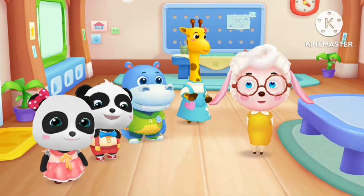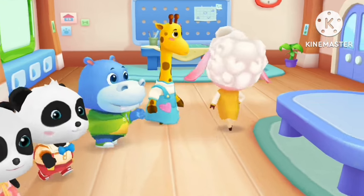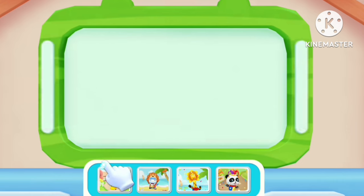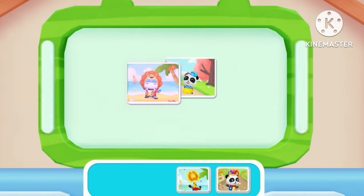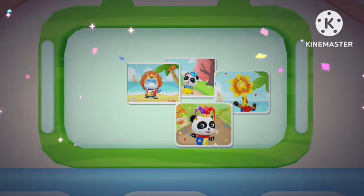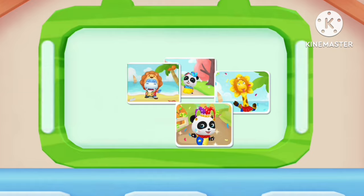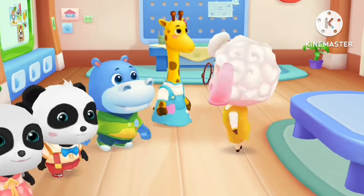Now, let's decorate our classroom. Hang your favorite picture on the wall. Now it's time to make a craft. Let's make a little windmill. Hooray! Handcrafting time.